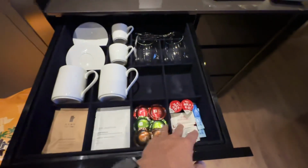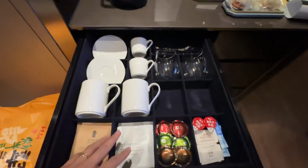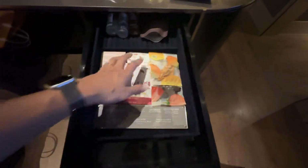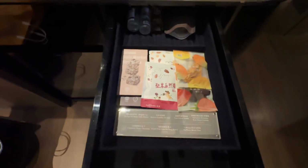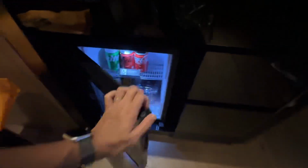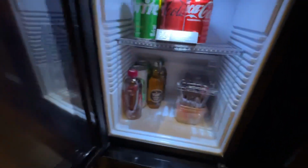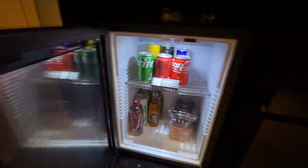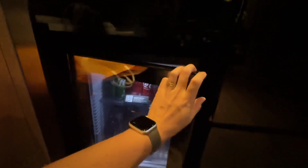The coffee right here is free as well. And we got many glasses and cups. This is all come with a price. Okay, it's also quite complete. Hey, nothing here. Okay. Wait, okay. All the drinks right here are also chargeable. Of course, this fruit is for me, but the others they will charge you if you use it.